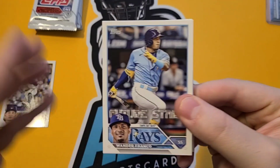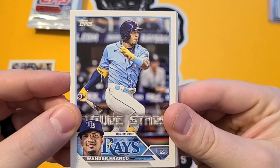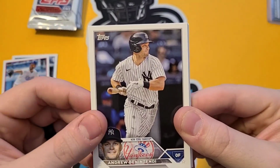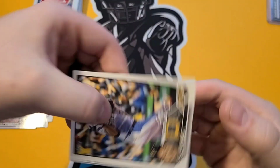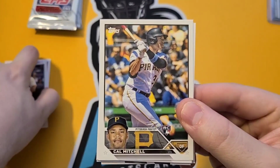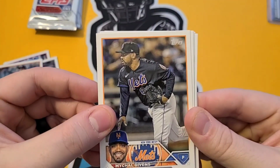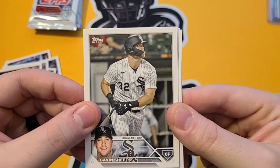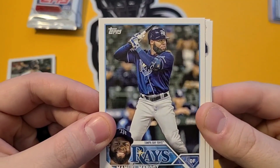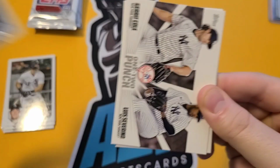Our next card, we have a Wander Franco, who we were searching for, I think, last year. Last year, we tried to find a lot of Franco, so that's a nice one. Clayton Kershaw. Andrew Benintendi. Our first rookie, Cal Mitchell for the Pirates. Very cool. Scooble. Givens. Gavin Sheets. We have Emmanuel Margit. I know it's not how you pronounce that name. I've seen people with that last name and they say it way differently.